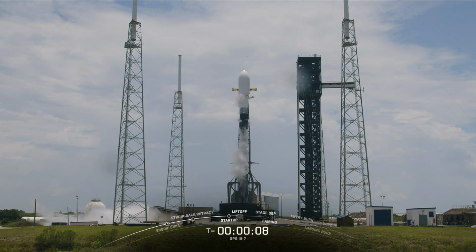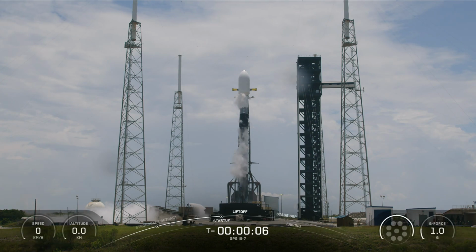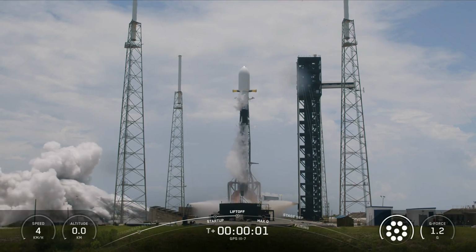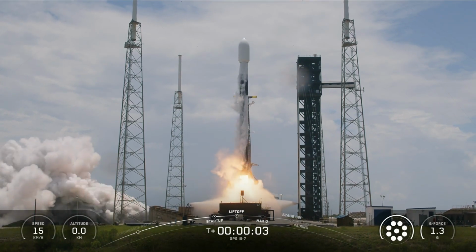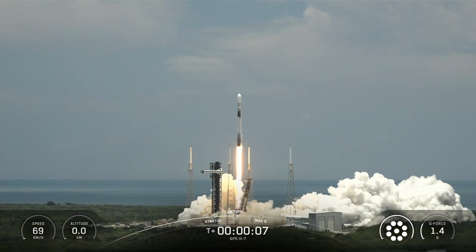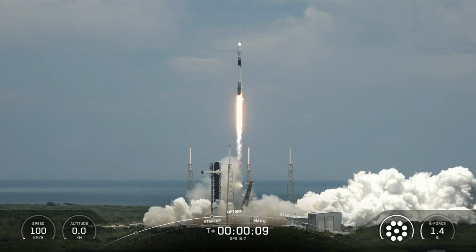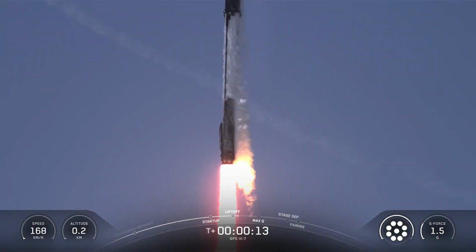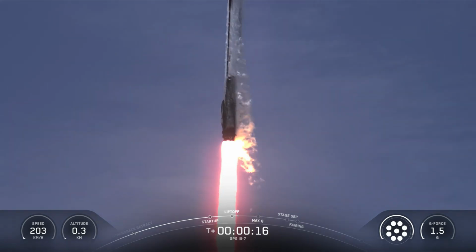T-minus 10, 9, 8, 7, 6, 5, 4, 3, 2, 1. Ignition, engines full power, and liftoff. Go Falcon, go SpaceX, go GPS III-7. Vehicles pitching downrange. Chamber pressure nominal.